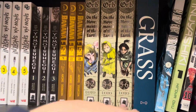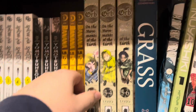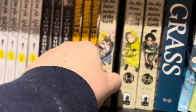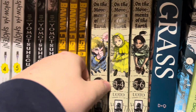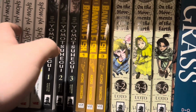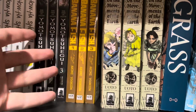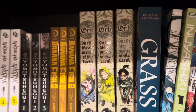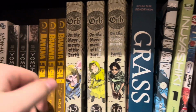Orb on the Movements of the Earth, Volumes 1 through 3. I read the first volume. First volume I loved. Idea is so creative, but also so simple. Love the characters. The art is really simplistic, but also really good, and it's really flowy. Your eyes can keep track all the time. And it's a very retrospective series because they're talking about these huge topics that, as the reader, I already know the Earth centers around the sun, but the way they talk about it makes it so much more interesting.